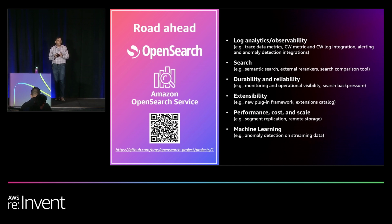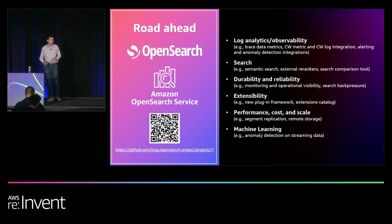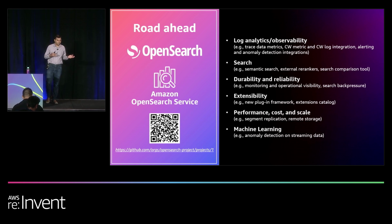That architecture is very unique, and I think it'll help many of you in your observability use cases. What we are doing is adding more data sources. We're going to add support for CloudWatch, so you can look at your CloudWatch metrics in addition to your log data and get to the things that you're looking for. We are also adding alerting support in our anomaly detection, so that you can get alerts.